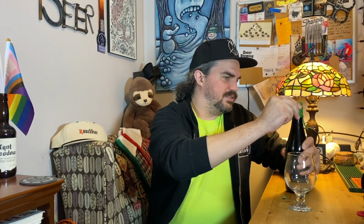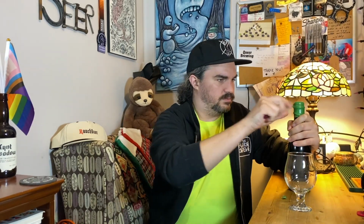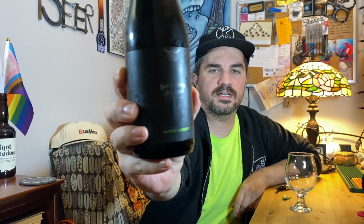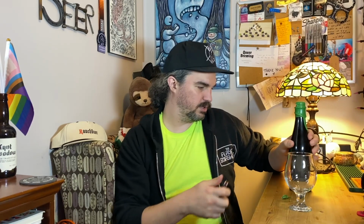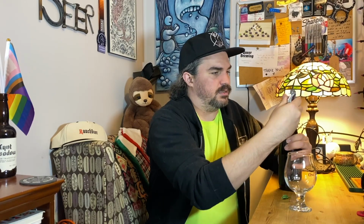But yeah, it's been a while. Actually, let me see if I can. I don't know if you can see that. The label is kind of hard to read. But Bergen County Bull Stout 2023 Brewer's Reserve variant. So let us do the thing.